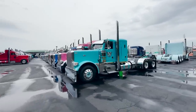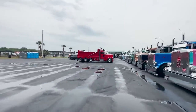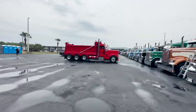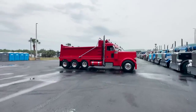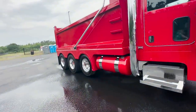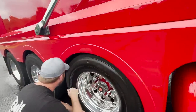How about that dump truck? I was about to say, look at the body kit around the bottom of the bed. That's pretty slick. That was a good idea. It is a very red truck, but dang. Those panels around the bottom of the bed, though. Is that fiberglass or aluminum? I'm gonna go with fiberglass, I would think. We're gonna have to inspect this a little. It's metal. Nice. The whole thing's made out of metal.